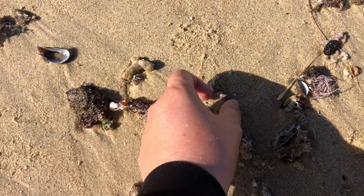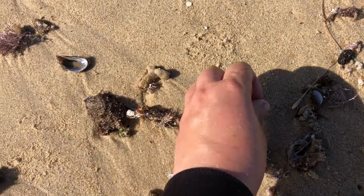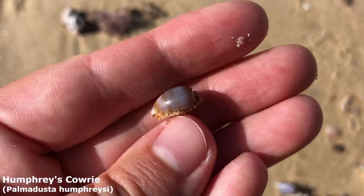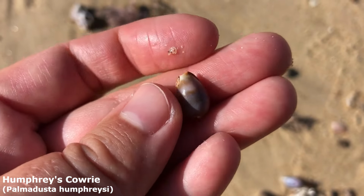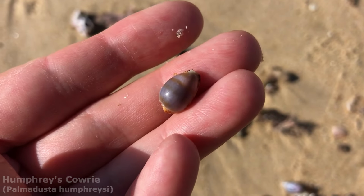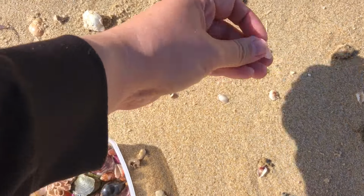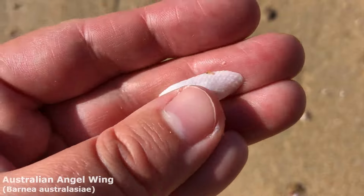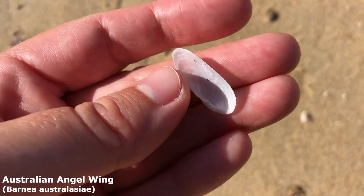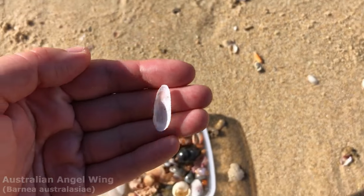Oh, you are colourful. Not terribly shiny, though, but lovely and colourful. Yes, as expected. Beautiful orange on that base as well. This one is a faded little Humphrey's cowrie. They're a very uncommon find from here. That looks like a little Australian angel wing. They do not get very large, but it's nice to find them from time to time because a lot of times I don't find these ones either.